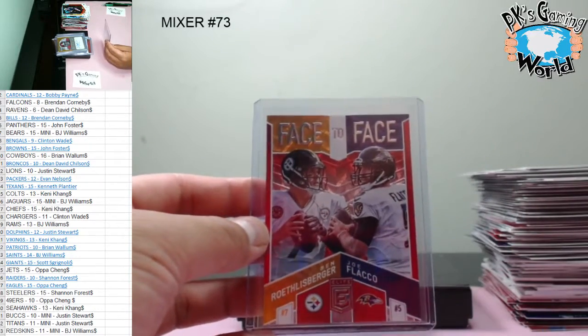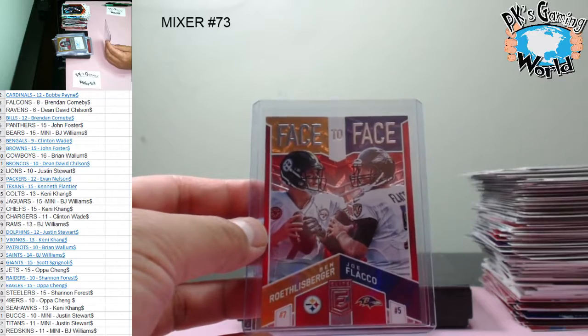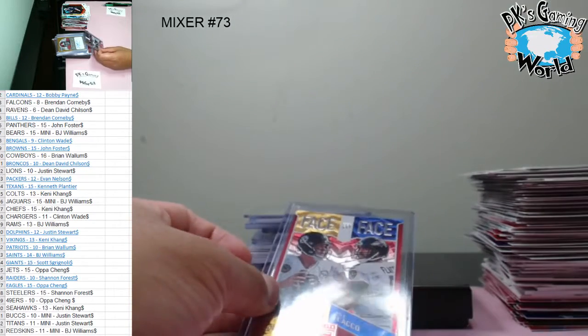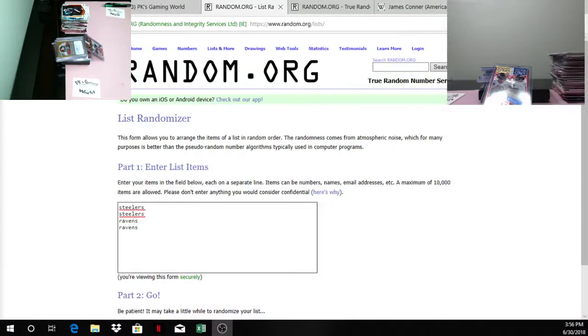Alright, so let's random this card off. So we have Steelers. Steelers. Joe. A Raven. Alright, let's switch the screen over.